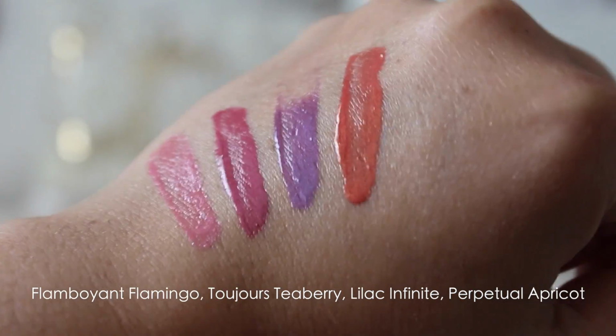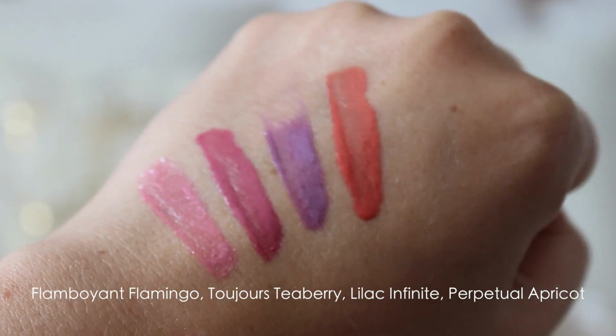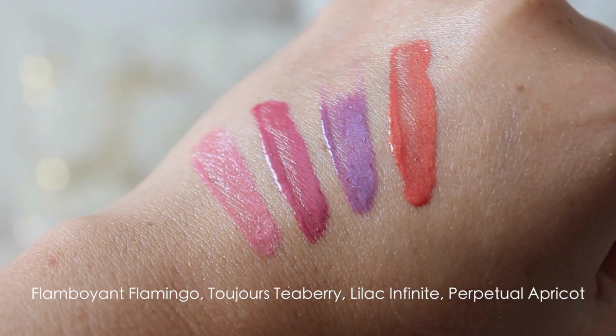I also have 4 of these lip products. I've used one of these before in the past. It doesn't say the exact name on it, and I can't remember offhand, but they're the ones that have the color in one side, and then they have a little shine clear thing in the other, which you can just put over. I believe these dry matte, but I have the shades 113 Flamingo, 109 Tea Berry, 207 Apricot, and 105 Lilac. So they all look super pretty.